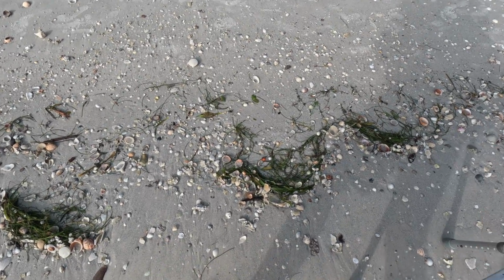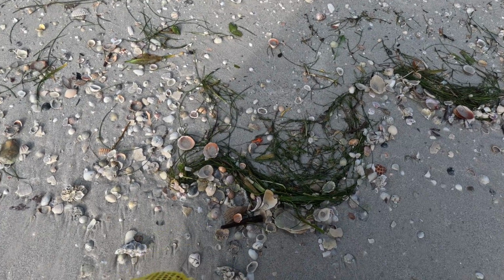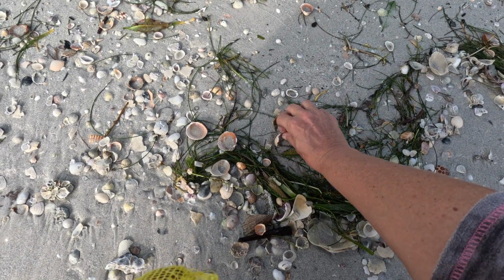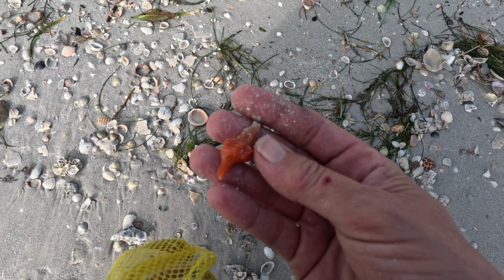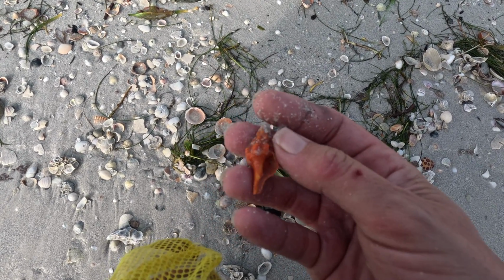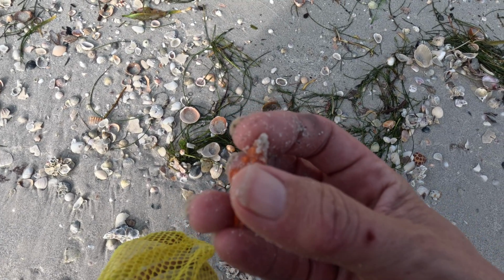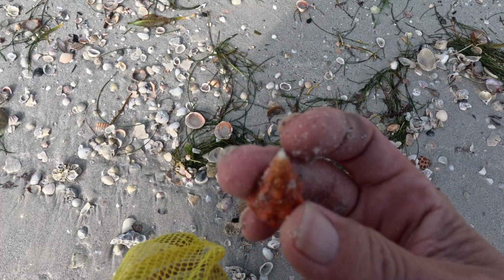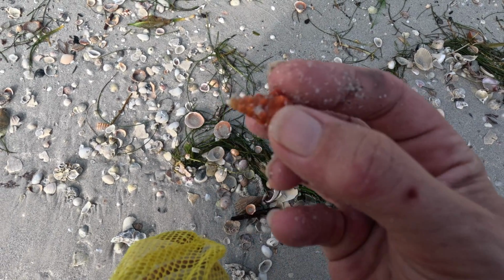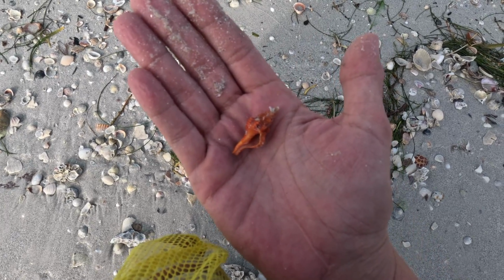Okay, do you see it? That bright, bright orange. Oh, please be in one piece. Please be in one piece. Yay! It's a baby horse conch. And when they're small like that, they have these really vibrant colors that go anywhere from a nice buttery yellow all the way to like a brick red. Sometimes the tip on them is white, this guy is. So that is a nice, nice little baby horse conch.